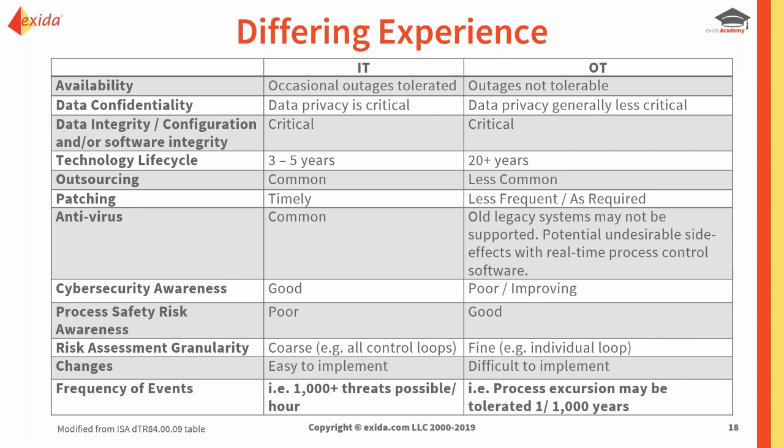One of the biggest things is that very first one, the availability, right? IT, yeah, it's okay, you can have those occasional outages. It's tolerated. OT, oh no. If you have an outage, that is not tolerated. So many people will bend the rules so that the plant does not go down. Because why? If your plant goes down, there are millions of dollars lost in most occasions.